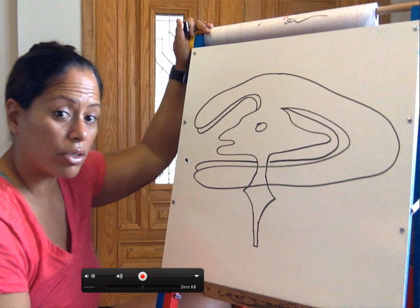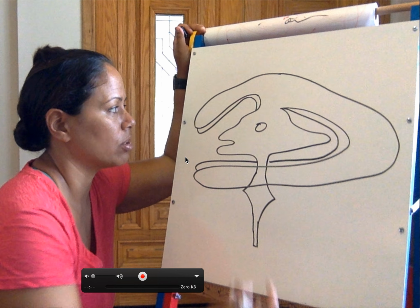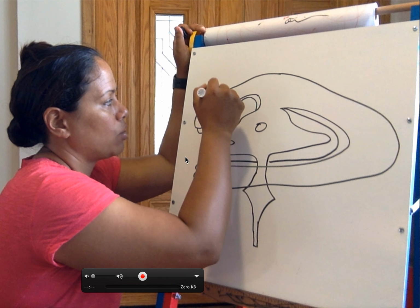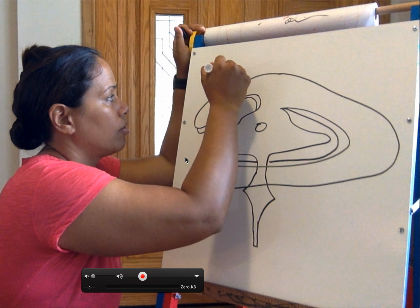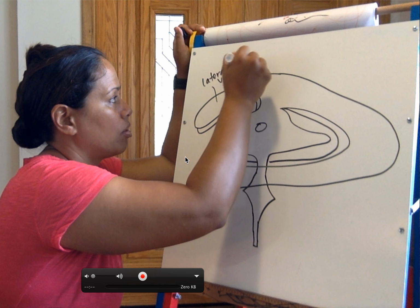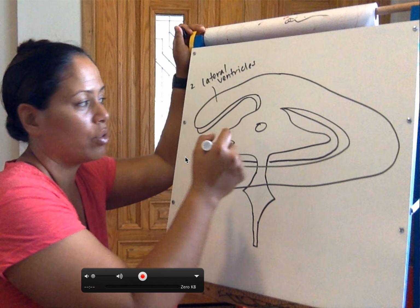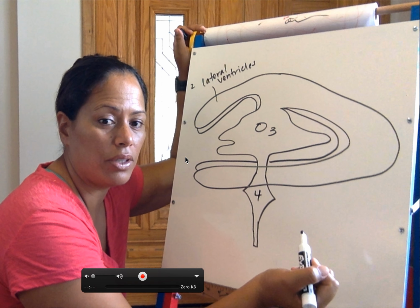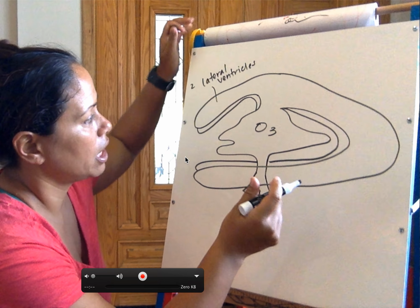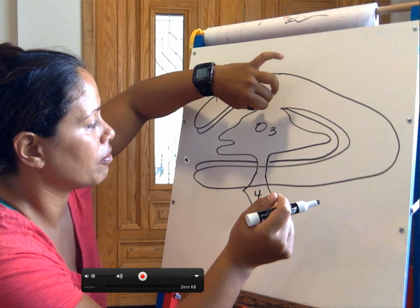And these 4 ventricles, can you guess what they are? Sorry about the drawing, it's huge. He has 2 lateral ventricles. And then he has, what's after 2? 3. So he's the 3rd ventricle, and he's the 4th ventricle. So it's pretty easy. And there's connecting points or ducts found between all of these groupings of ventricles.